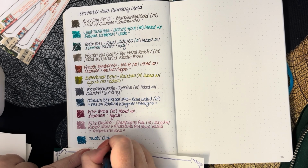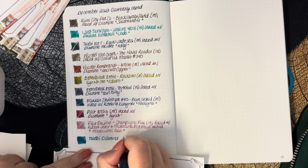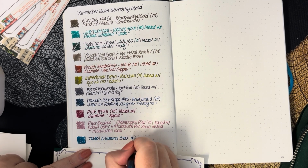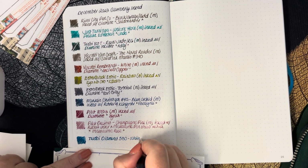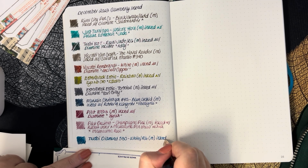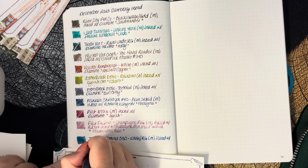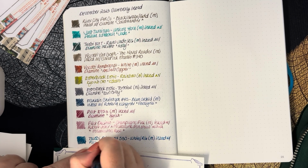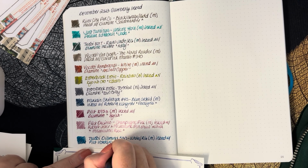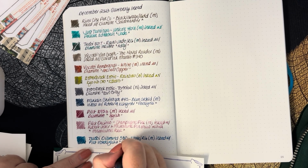So this is a TWSBI Diamond 580 in white rose gold, with a medium nib, and it is inked with Pilot Roshizuku Kujuku.